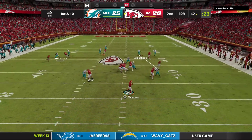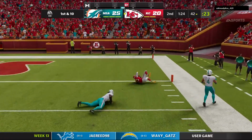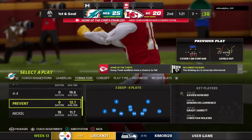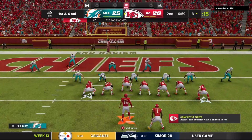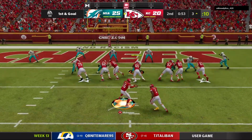Throwing on 1st down is Mahomes. And going deep for Hill. Got a man, it's caught inside the 10. And he takes it all the way down to the 3. Mahomes finding Hill for a big play. 55 yards. So it's 1st and goal and a great opportunity to get that lead back before the break.